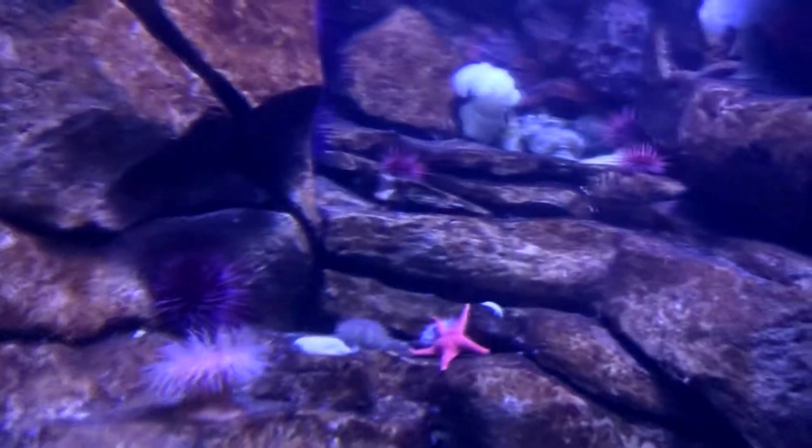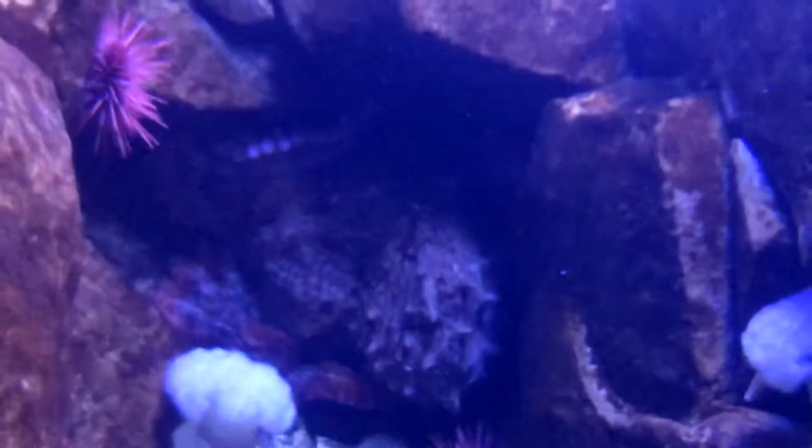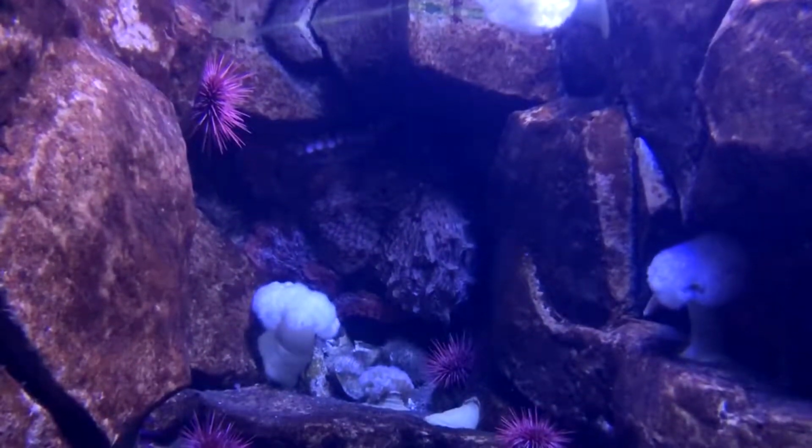Inside this dark, mysterious underwater cove, we come to see the massive and wondrous Pacific octopus. Hiding in his corner, he waits for his next meal.